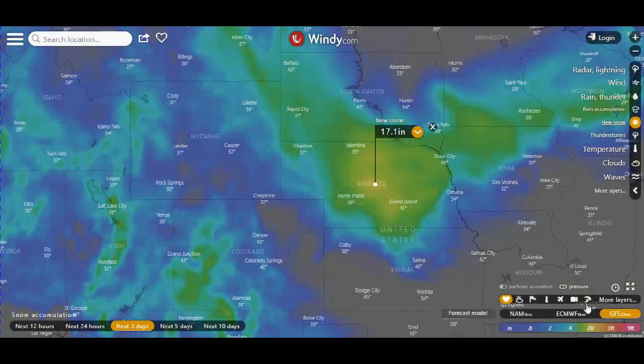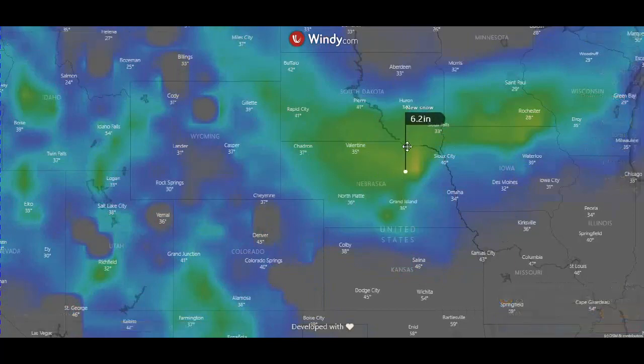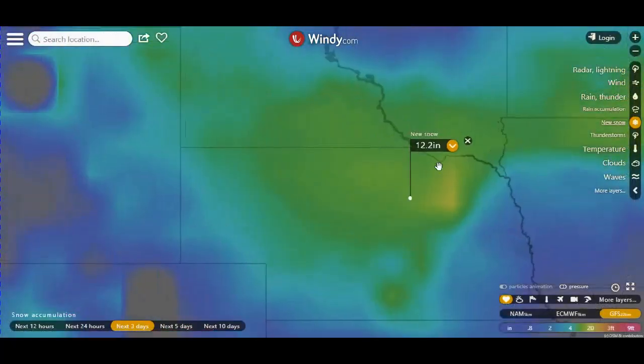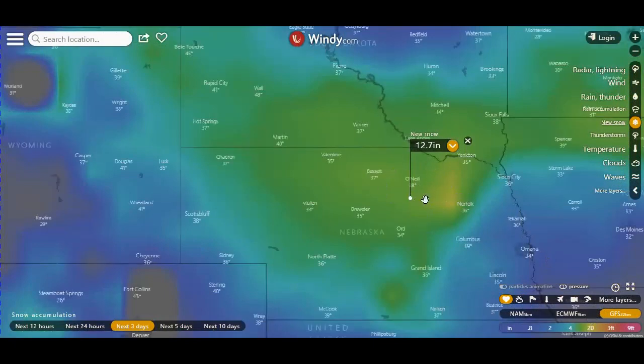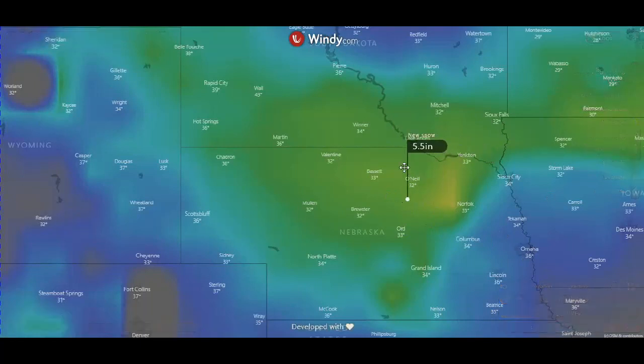Now, if I switch models over to GFS, it kind of has the snow squashed a little bit farther to the north, and it's also not as friendly with the totals. They're kind of lower, like 12, 13 with the GFS, as opposed to 19 or 20 with the Euro model. The Euro model is the most accurate and the best model to use, and the NAM is kind of similar to the GFS model.